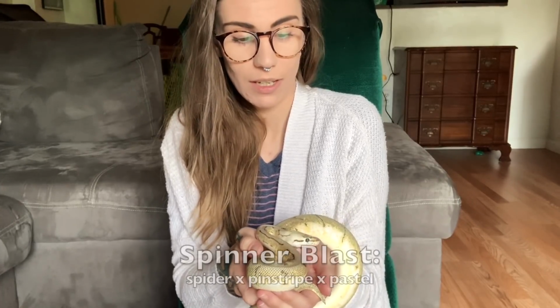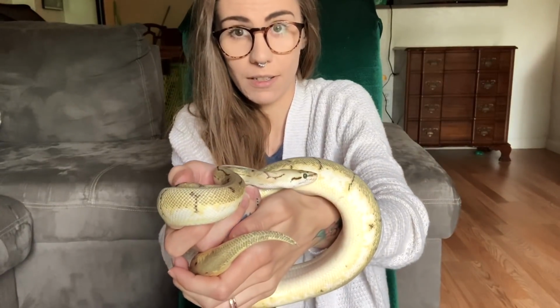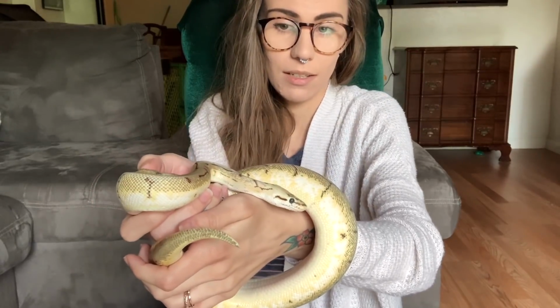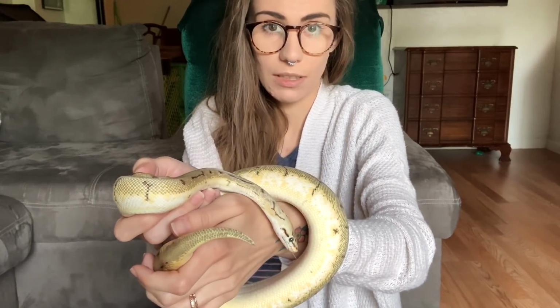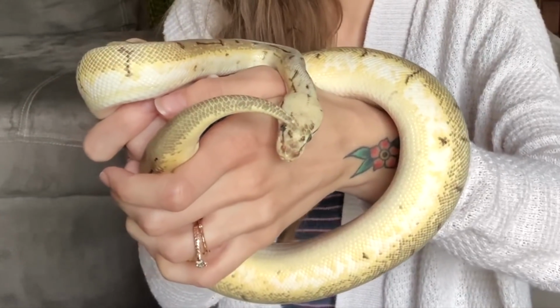She has a gene in her called the spider gene. And this gene can cause neurological issues, which she does have. I would say she doesn't have them as bad as other spider morphs. She eats great. She's never refused a meal. They all eat frozen thawed. But I will say she does seem to be our most nervous snake.